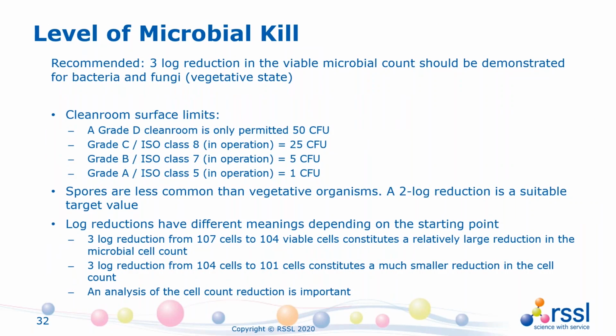Another area to consider is the target log reductions as well, because the standards sometimes have very, very high log reductions, yet within pharmaceutical clean rooms, we're dealing with relatively low levels of contamination. You can see on the slide there, for surfaces as measured with the contact plate, what the different maximal levels are within the different range of clean rooms. So targeting say a 3-log reduction for vegetative microorganisms and a 2-log reduction for spores should be adequate for clean room use.